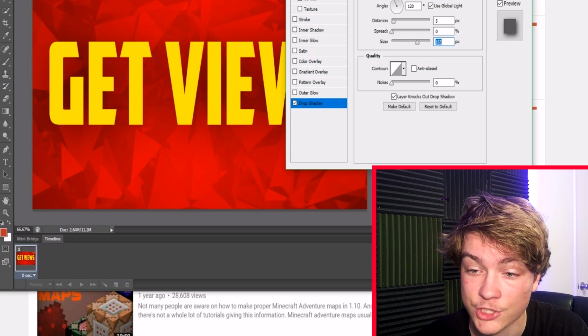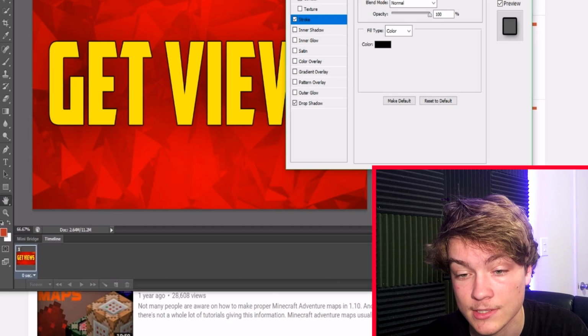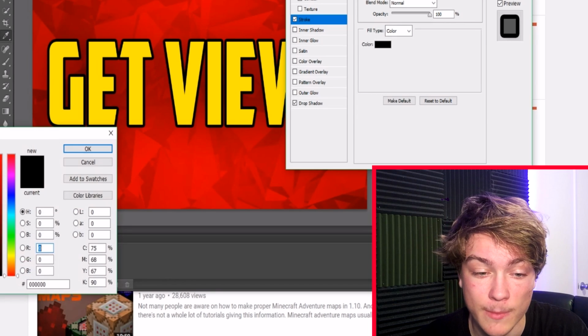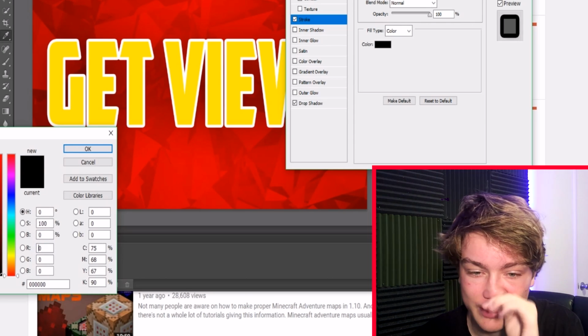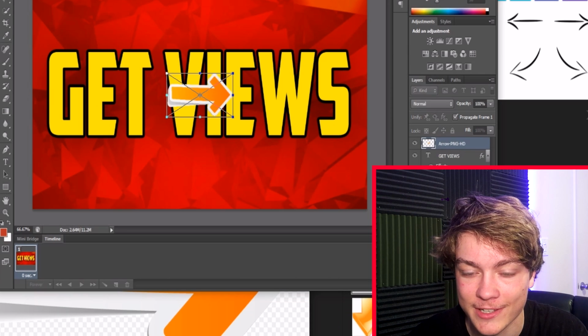I would also recommend going to stroke up here, because stroke is amazing. And do the size. Now don't make it obnoxious, because that's just not good. You can make it white or black. Don't make it red, because that's stupid looking. Or white. Nah, that looks terrible. Never mind. Black is good. And what you could also do is do some stuff like this.